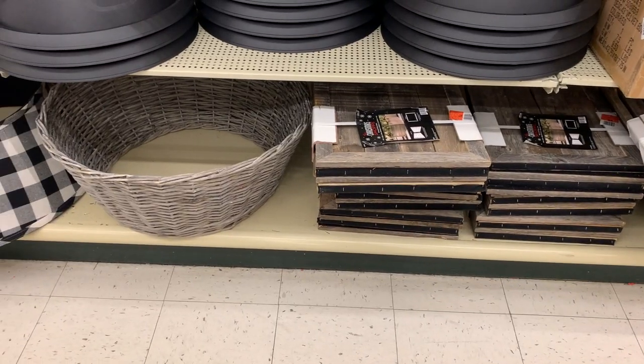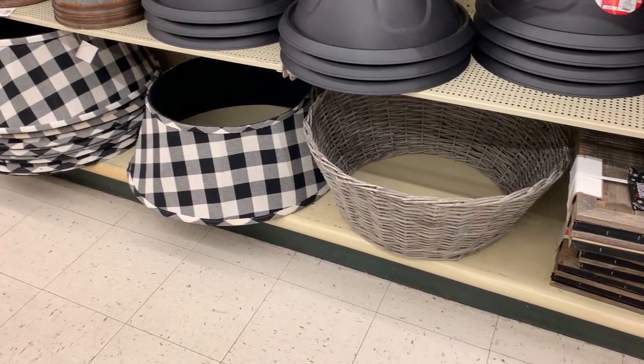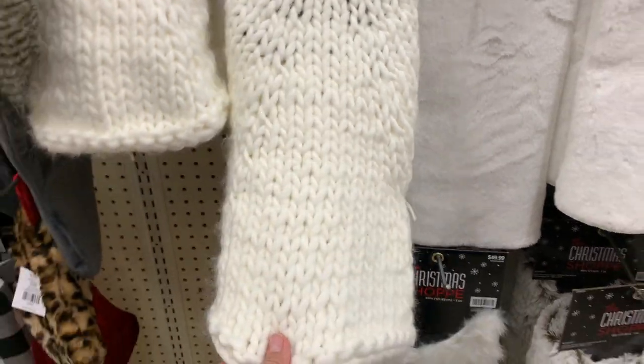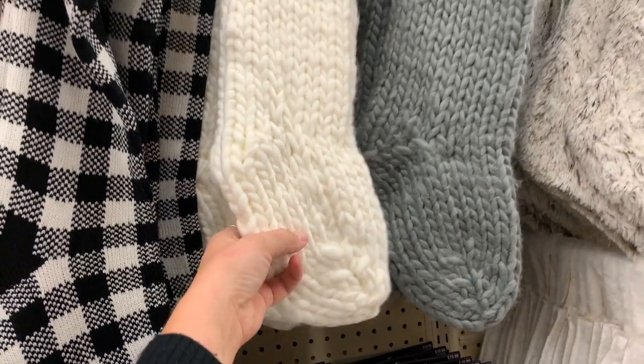Some of my favorites in the Christmas shop section at Hobby Lobby were the chunky knitted stockings and the tree skirts. I do have a knitted cream tree skirt that I will be using this year. I was going to do a basket, but I wanted to keep it a little bit more cozy, like with a warmer, cozy texture.